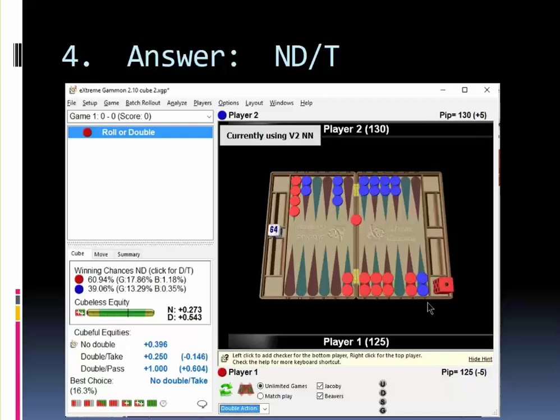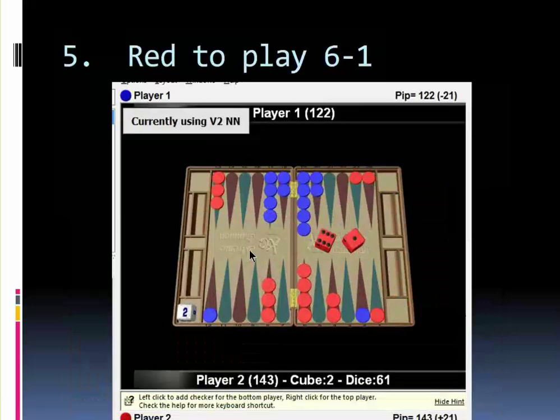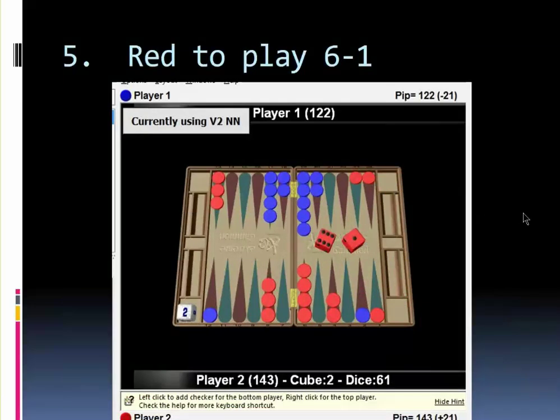Well, Stick's grabbing this cube without any hesitation. A lot of other people might not grab it so fast. You might be a little scared. That might be a reason to double, but it's pretty hard to justify this big a mistake, even when you get passes. Okay, red has a 6-1 to play here.